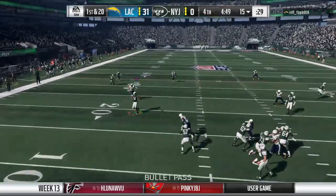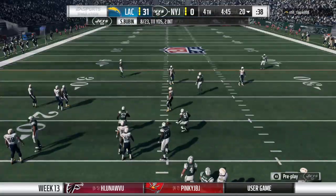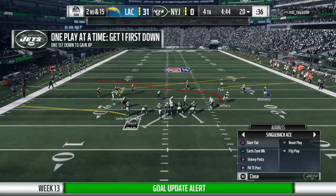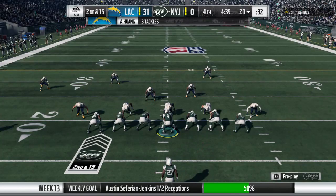They'll look to throw here. Left side complete, Safarian Jenkins. And they're able to bring him down at the 20. It's a 4-yard pickup, and it'll make this a 2nd and long.